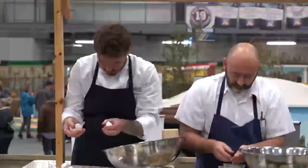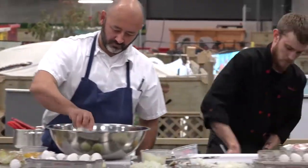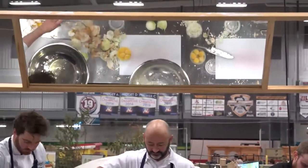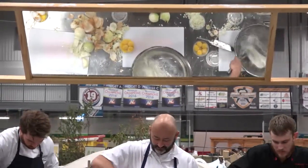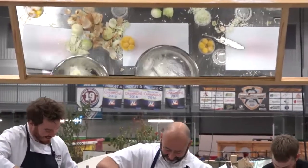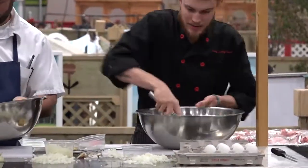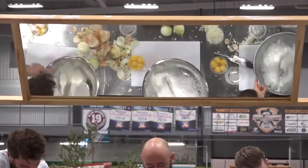Looking good, looking good. 5 eggs. Yep. You got 1, 2, 3, 4, 5. Got 5 eggs. I guess we won't be reusing those yolks over there, Chris. Oh, here we go. Oh, looking good, looking good. Let's see some muscle. Watch the waist, watch the waist. Oh, Chris is humming. I can feel the wind coming off the whisk.